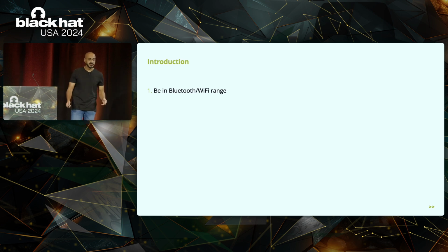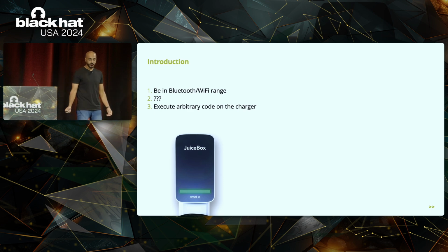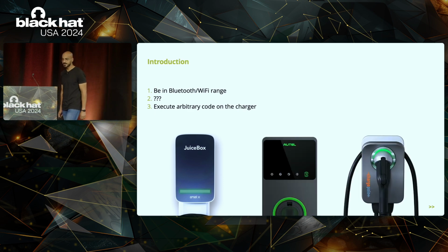The first step is to be in Bluetooth or Wi-Fi range of an EV charger, a level 2 one of the ones aimed at the home market. The second step can involve multiple other steps. And then finally, we just execute arbitrary code on the charger. And we did that not once this year, not twice. We did that 3 times, as a matter of fact.